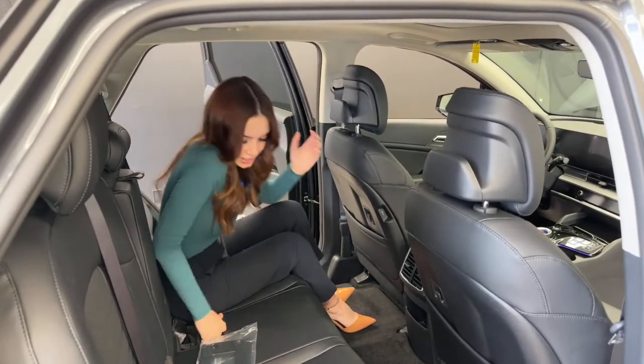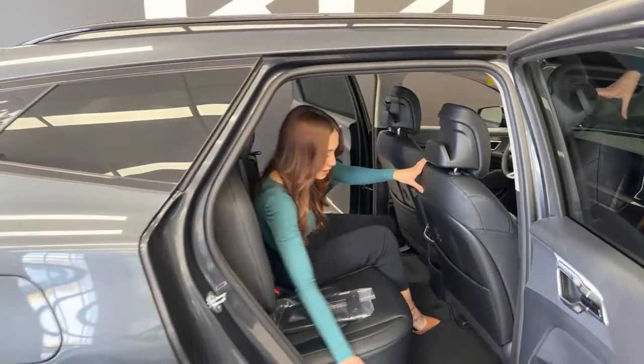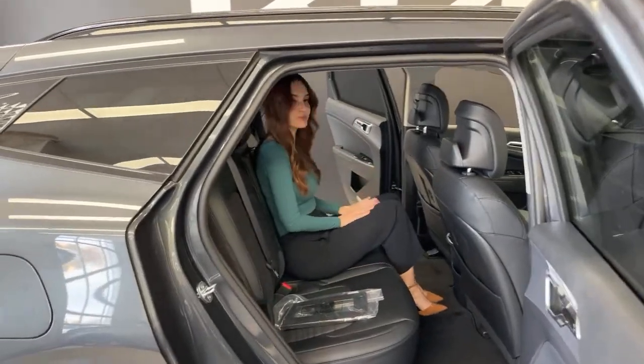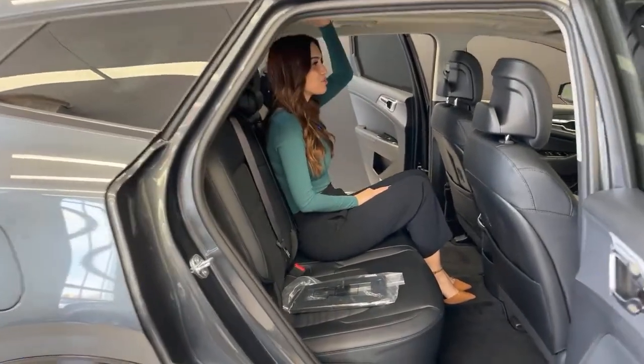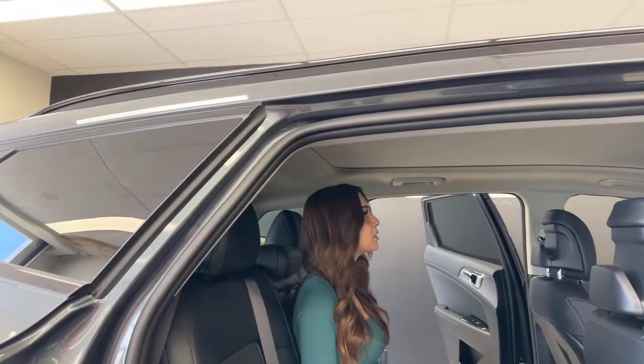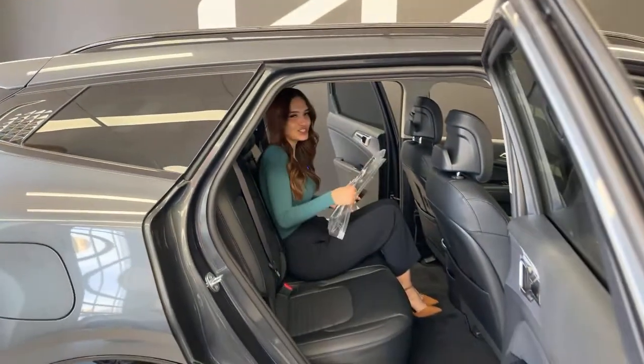There's tons of room over here. I'll even sit in the center seat to show you guys. I might recline them a little bit though, because it is at an awkward height. There we go. I'm super comfy. Headroom-wise, a lot of people are concerned with sunroofs because they do generally take up a little bit more of your headroom. I got lots of room. I'm pretty comfy. Connor's like, yeah, she looks comfy.